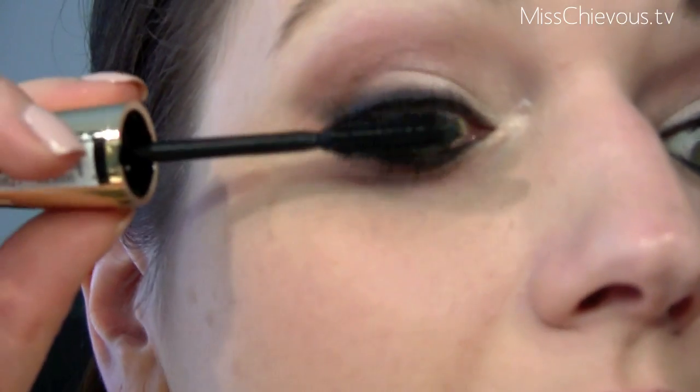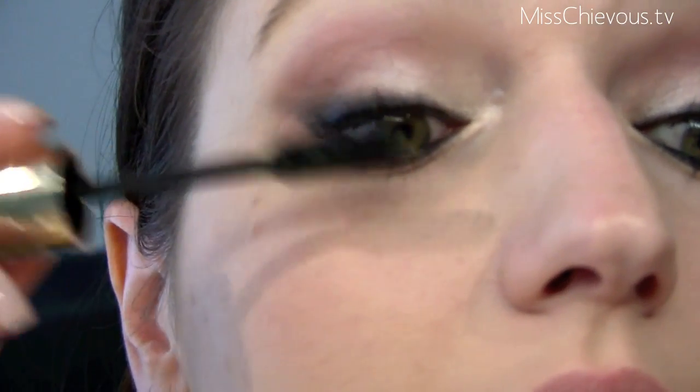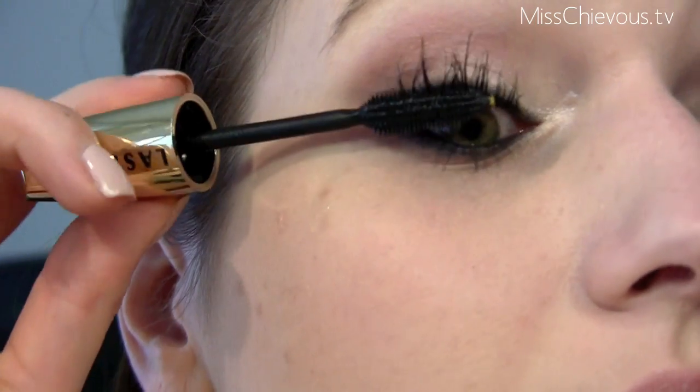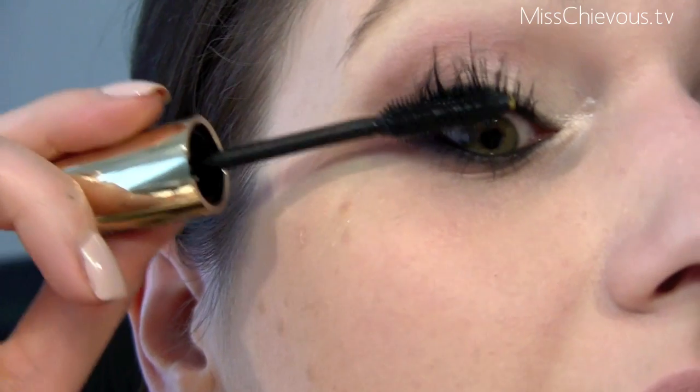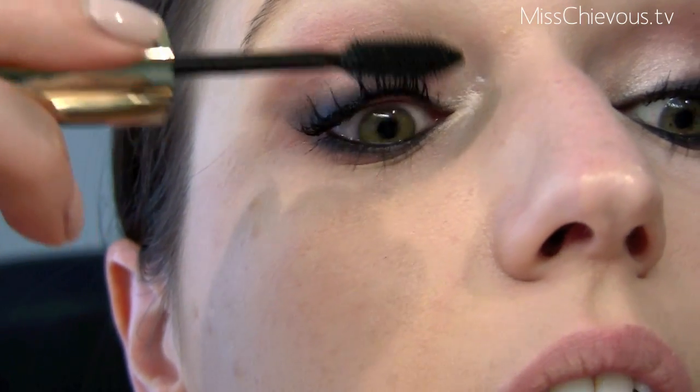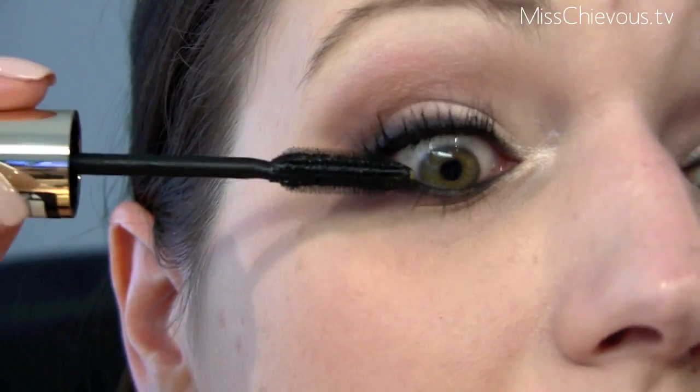At this point I'm going to apply mascara, and I'm using the L'Oreal Volume Million Lashes. If you're wondering why my lashes are so long, I don't have lash extensions or anything like that, but I do use Lilash. And if you're interested in that, I have a link for it at the bottom. It's like a lash enhancing serum. You want to put your mascara on the top and on the bottom lashes to make them look really full and pretty.